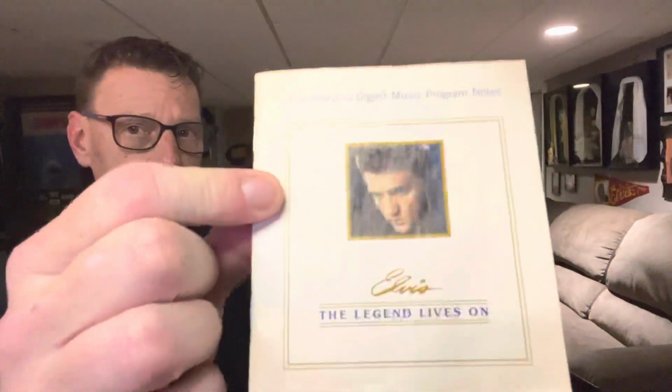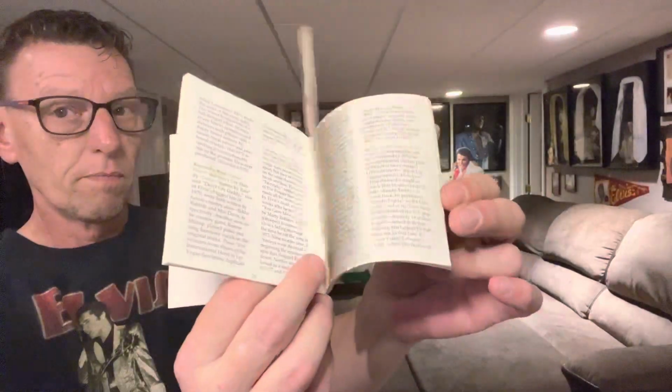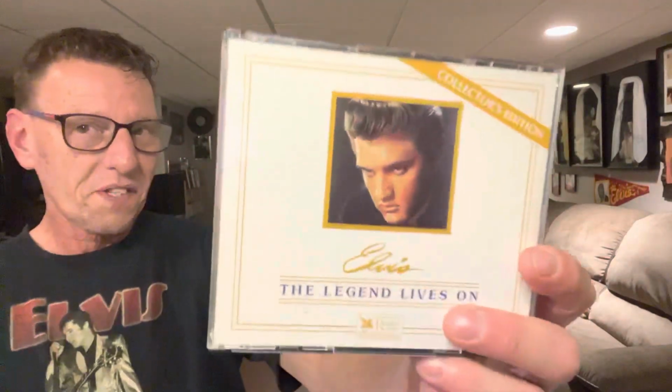Now, this was something I obtained, I want to say around 2008, 2009. I found this at my record store. And like I said, it is a 4 CD set. It comes with this really neat little booklet with a lot of information about each of the songs and the breakdown of the CDs, but it's not really a throwaway, which sometimes these books can tend to be. There's even an index in the back that tells you where each song came from and all of that good stuff. So let's dive into this a little bit and let's see what's in here and why I enjoy it so much.